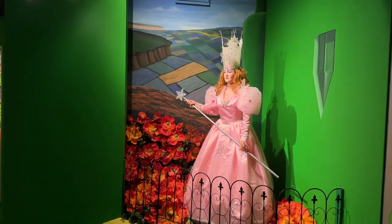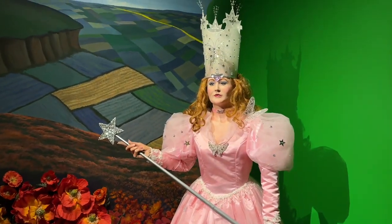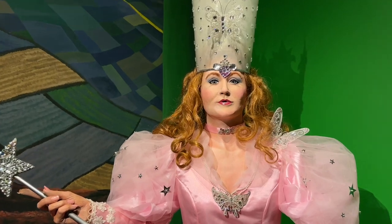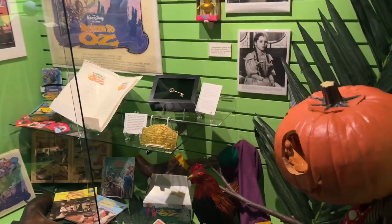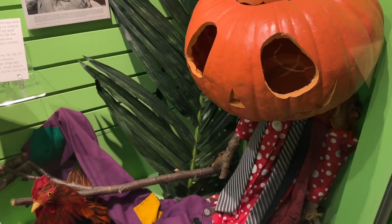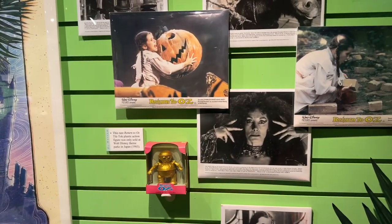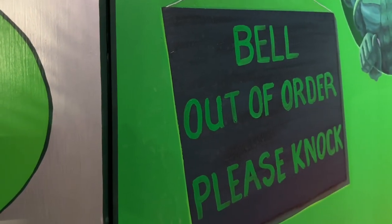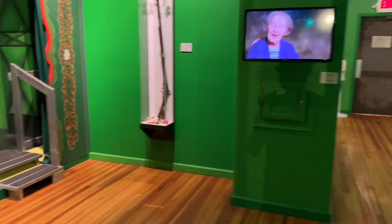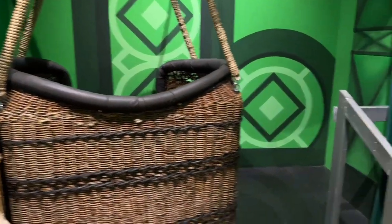And this would be the good witch. Linda, how you been? You good? Pumpkin head. That's pretty cool. Let's get out of here. I'm not gonna knock. Catch you off guard. Oh, look, the balloon. We can fly away. I can fly away. Should have brought my tripod.